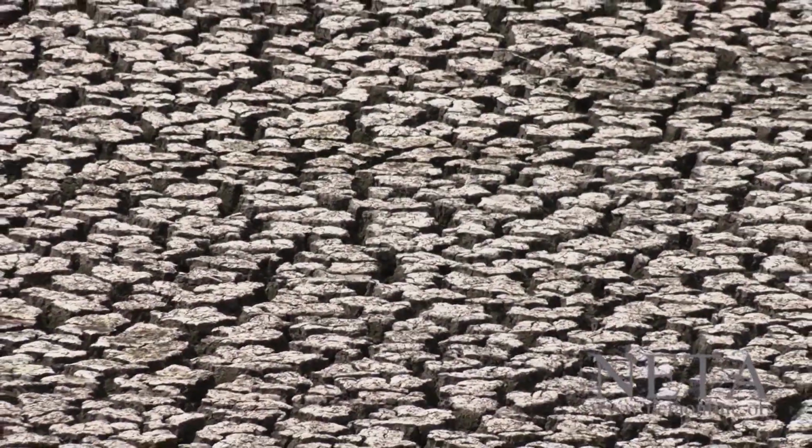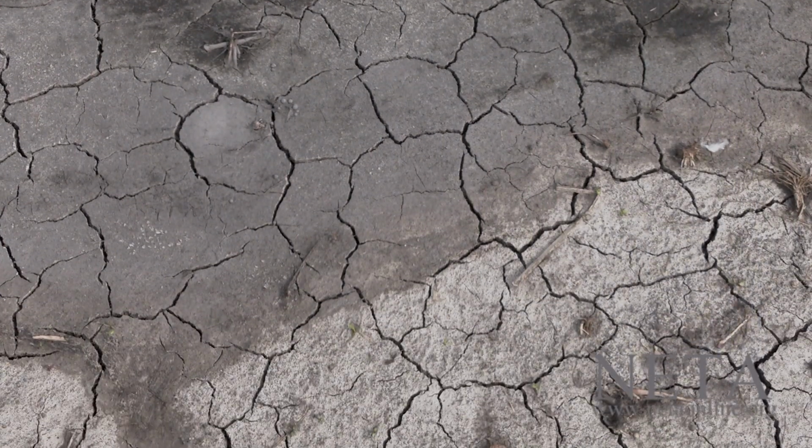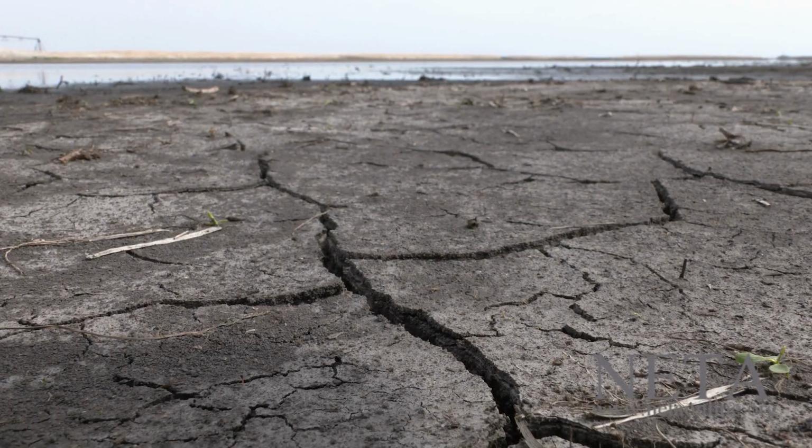It's a clay soil that shrinks and swells, so during flooding events, the soil will swell up and essentially form a seal just like a bathtub. And during drying events, that soil will shrink and cracks will form. And so a healthy playa has that shrinking and swelling soil.